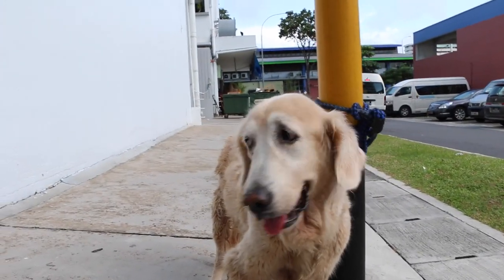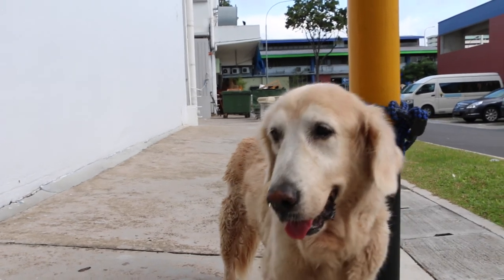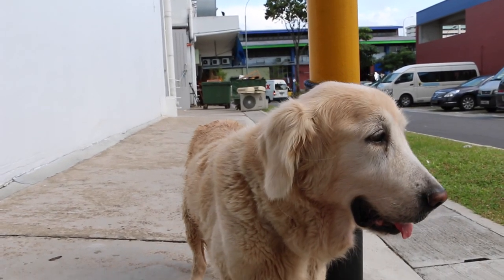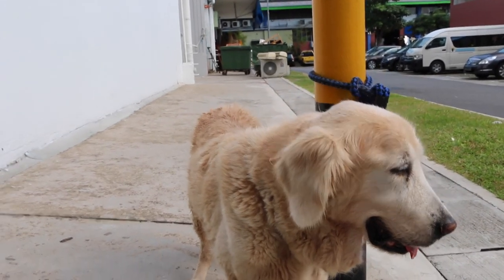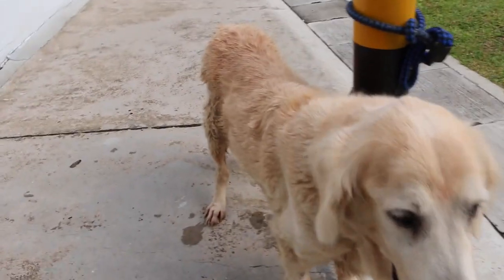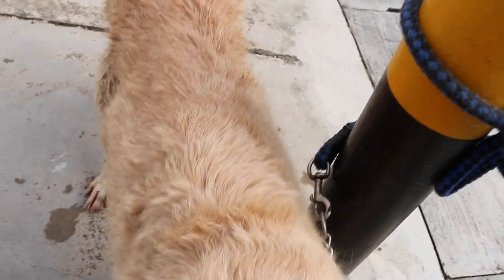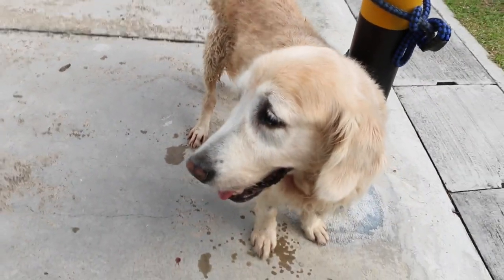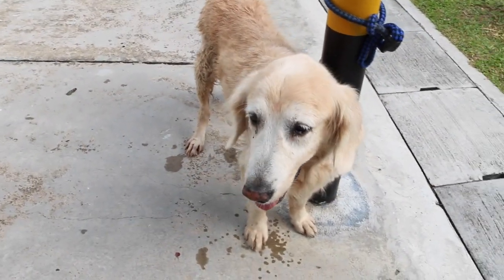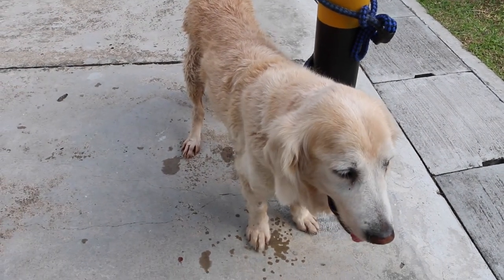January 15, 2015. You can see the color of the tongue is much more normal. And there's no dehydration now. You can feel the skin, no dehydration. She did pass out a lot of the bloody vaginal discharge overnight, and that's why she had to be bathed.